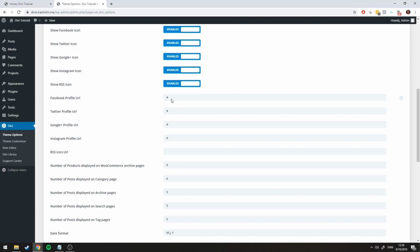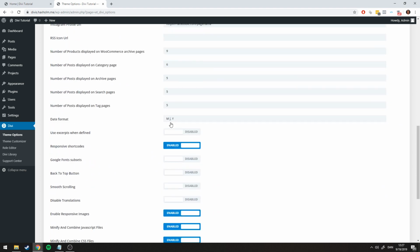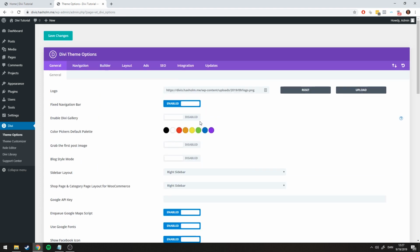Now here is where you add your links. So we could do Facebook, and you'll enter your page name, and you'll basically rinse and repeat throughout these. Google Plus doesn't exist anymore, so it doesn't make sense to use that. The RSS icon, nah. And let's just save it once again. Don't be scared by all of these settings. A lot of them you won't use. If they are important to this design, I will walk over them in a bit.